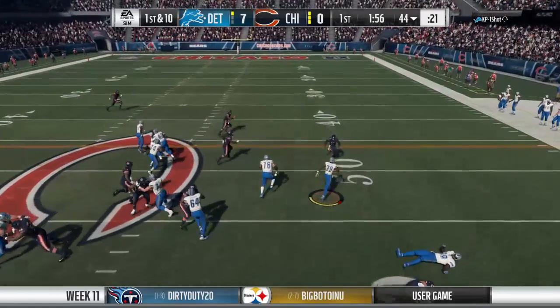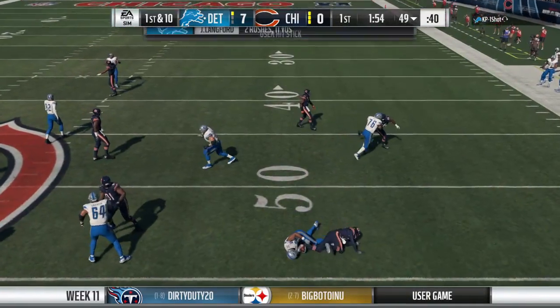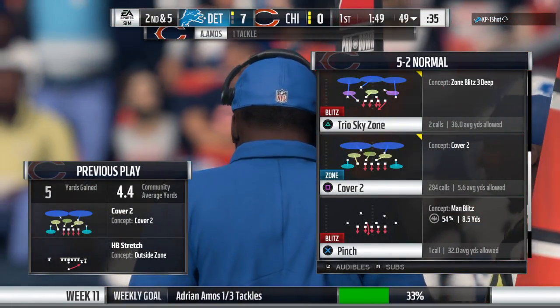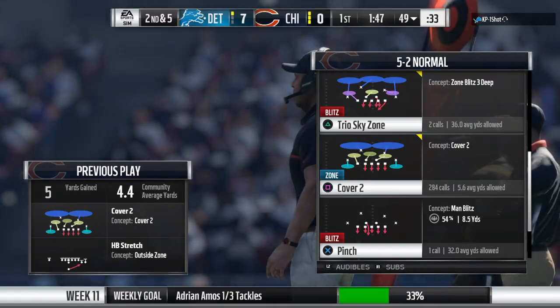The drive starts with a carry by Langford. And he is level. Knocked down hard at the 49. 5 yards is the tally on first down. That brings up 2nd and 5.